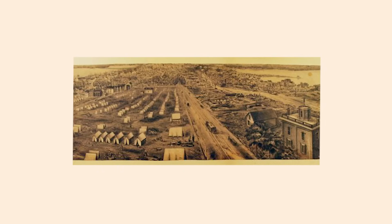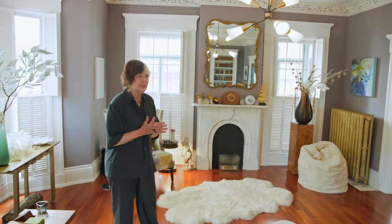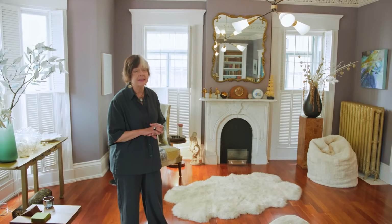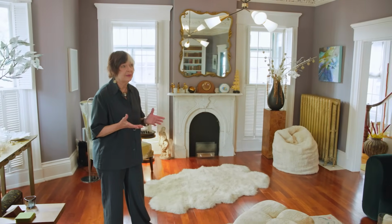No. If you look at the pictures when this house was built, it was an empty field with a dirt road coming up to it. And then you look at the pictures after the fire, and it looks like it was returned exactly the same, except the hill is dotted with tents where people are living, everybody that lost their homes. And the only thing you see in the picture is this house. Somewhere in the 60s, it turned into a boarding house. And we believe, from what we saw, it was a little chopped up.